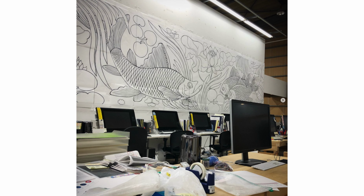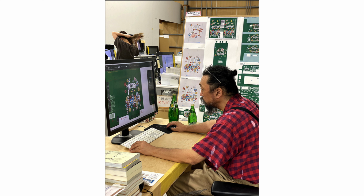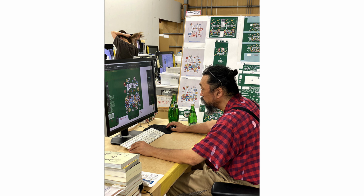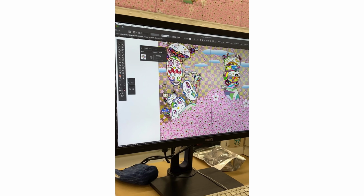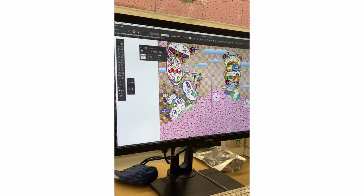Now, just to get a bit technical, the artists use Adobe Illustrator to create the images rather than something like Photoshop. And the reason for this is because it's much easier to create and manipulate vectors in Illustrator versus pretty much any other program. So if you didn't know, a vector is an object or a line that can be scaled infinitely without decreasing or changing in resolution, which of course is very useful in the context of Murakami's workflow.